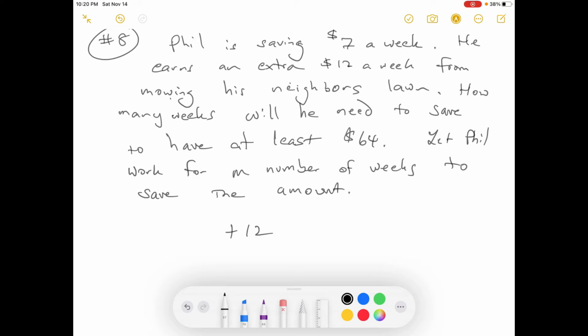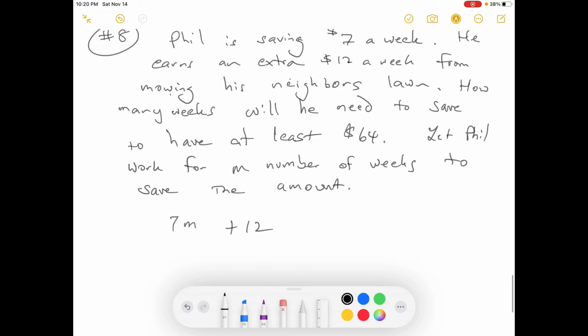Remember, there's a fixed cost and a variable cost. We're letting Phil work for M number of weeks, so M is the variable. If we put M times 7, we get the amount of money he's making by just his weekly work routine. So he's going to work for M weeks. We don't know if that's 1 or 2 or 3, but we start to build this inequality. 7M plus 12 represents the amount of money he can make in that number of weeks.